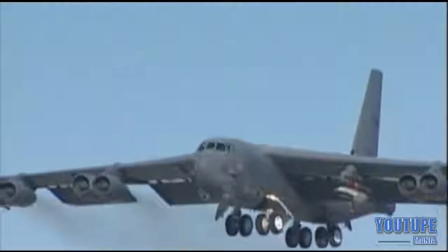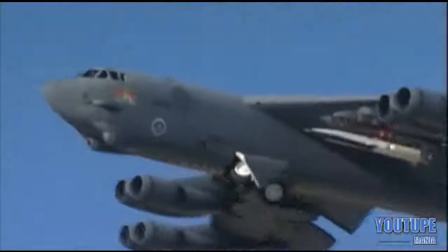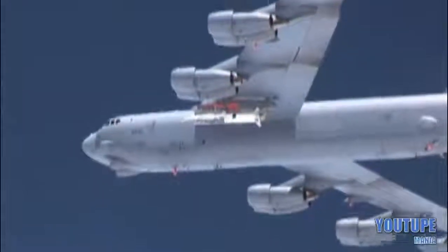I'm able, after 32 years since the X-15 last flew, to go back into a control room and experience a hypersonic flight test program.